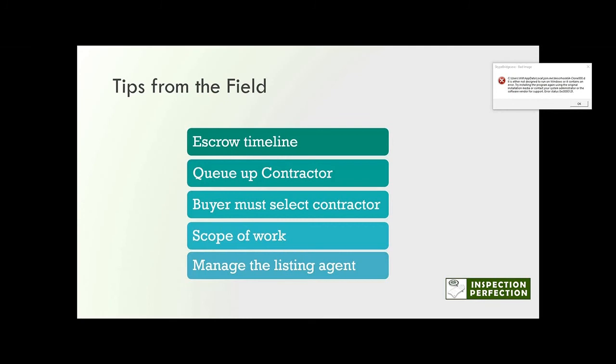Managing the listing agent. If we've done all our homework, we feel good about the offer and the construction budget, we know the buyer is going to qualify for the loan amount, and we have an idea what the appraisal is going to come in at, then we need to be confident before we start going down this path.